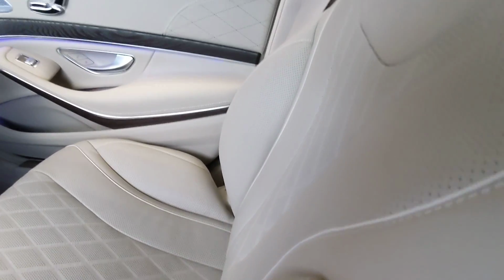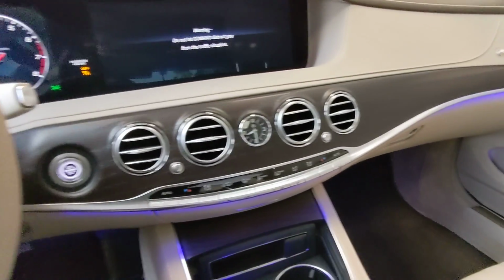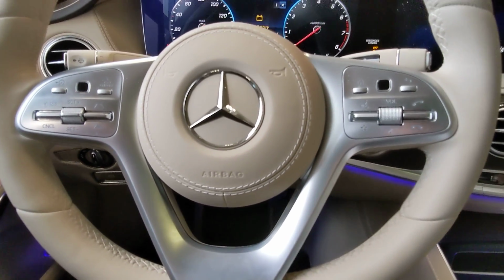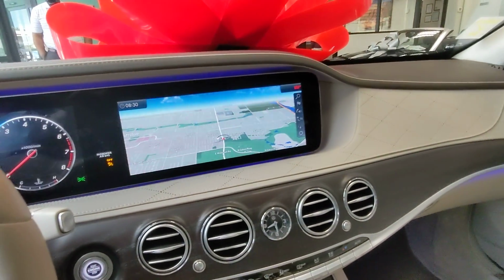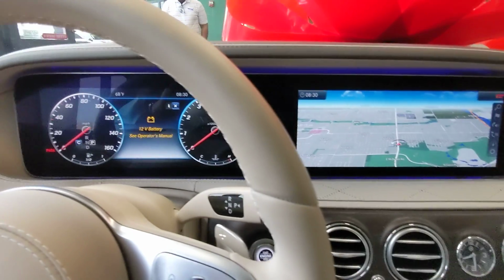See, very minimal seat wear. Beautiful wood trim. The two big screens that the modern Mercedes have that are customizable for very many different looks.